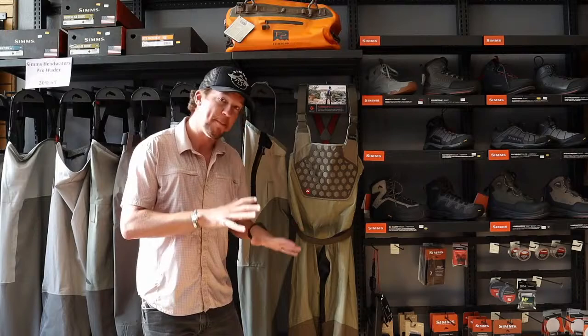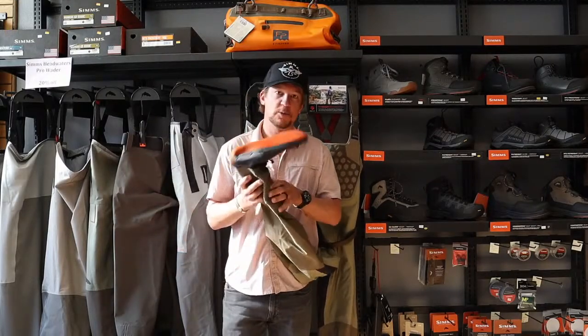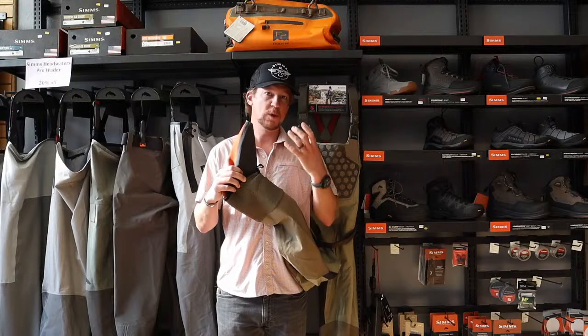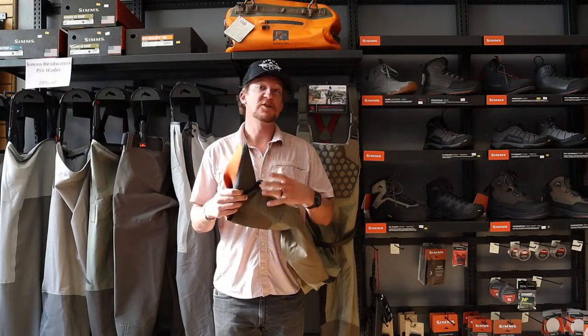So starting from the bottom of the wader and moving up, the first thing you'll notice with the gravel guard is it's not your standard neoprene. This is called Hex Air. Hex Air neoprene is really lightweight. It packs down smaller and it drains really quickly.